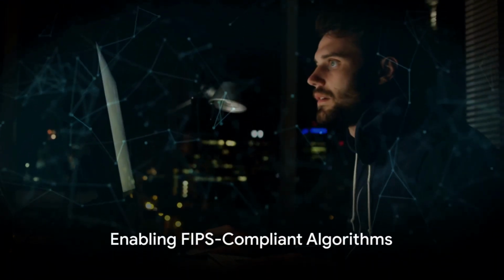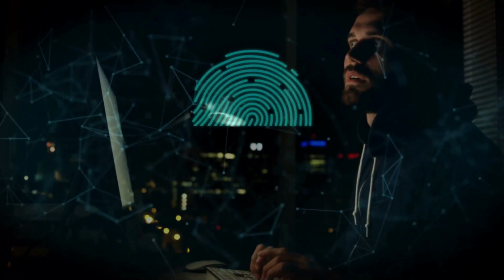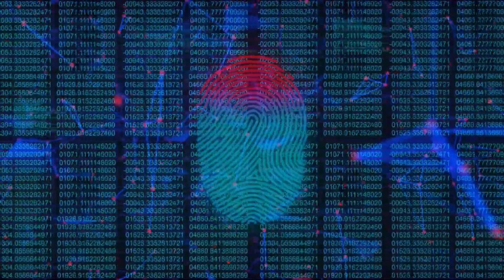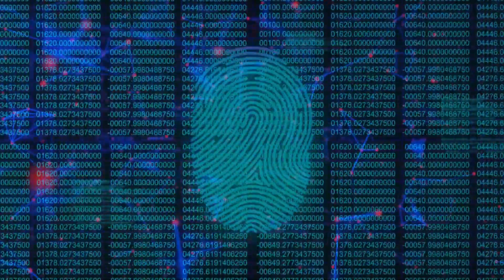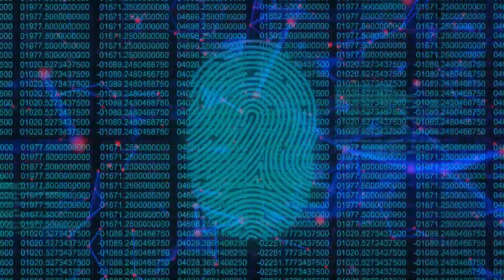For those with compliance requirements, Bitlocker can be configured to use FIPS-Compliant algorithms. Now you might be wondering, what are these FIPS-Compliant algorithms? Well, they are cryptographic algorithms that are certified to be in compliance with the Federal Information Processing Standards, or FIPS, which are issued by the United States government.